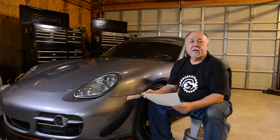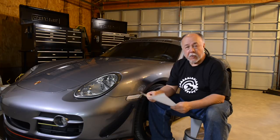Let's see. The sound system is really pretty good, but there's a bad rattle in the driver's side door. The buzz is really bad on bass notes. Kind of have to figure what's going on there.